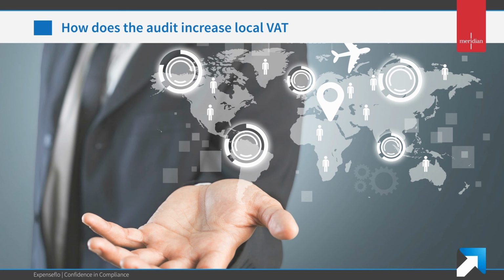But the second core check that we're doing is making sure that if the employee has attached an invoice, that's a real and valid invoice. So things like a credit card slip, an estimate, a pro forma, while all of those might be valid to pay the employee and reimburse them, they're not valid for VAT. So part of our audit is not just checking there is an invoice, but that the invoice attached by the employee is the correct type of invoice.